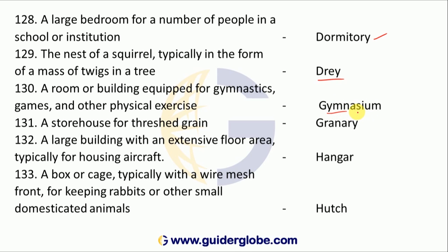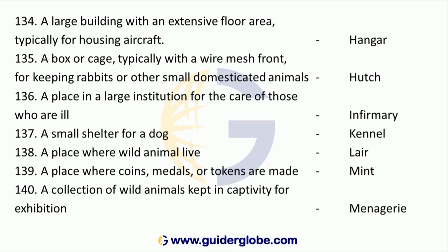Actually it is gymnasium. A storehouse for threshed grain. Grain means dal, paddy, wheat, rice, etc. That is called granary, just like a warehouse. A large building with an extensive floor area, typically for housing aircraft, where aircraft will be kept, that is called hangar. H-A-N-G-A-R. A box or cage, typically with a wire mesh front for keeping rabbits or other small domestic animals. That is called hutch. H-U-T-C-H.